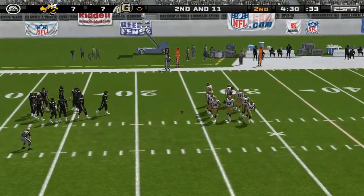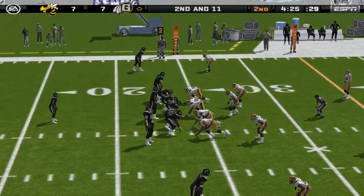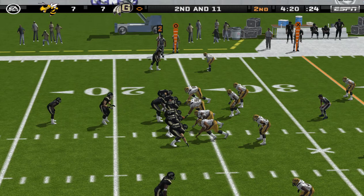Ball on their own 24. Ball on the 24-yard line. The visiting team with a four-man front. Bullock comes in motion.